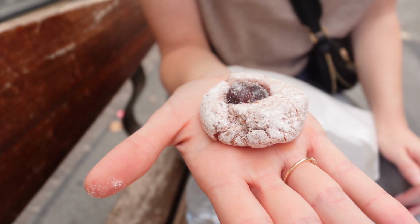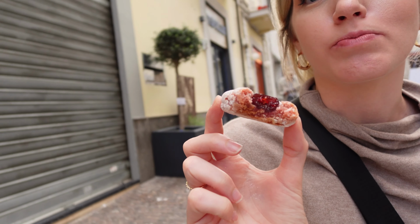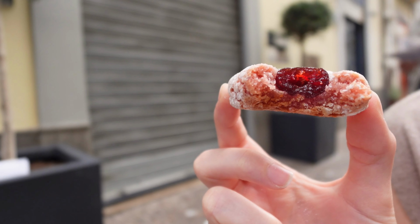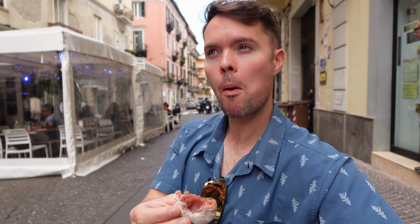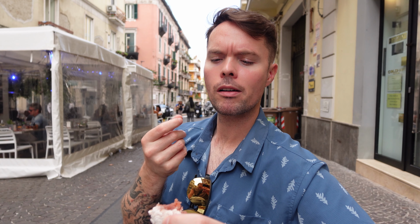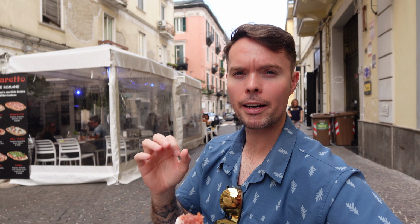Look how cute that is. It has a little, maybe a cherry or an apricot in the center. Good. That was very fruity. This one's much better. I like this. Look how moist that is. I like that. That was good. Like the texture's really good. Yeah. It's not too sweet. It's hitting just right. It's moist. And there's powdered sugar all over the camera right now.